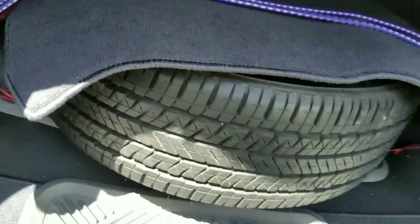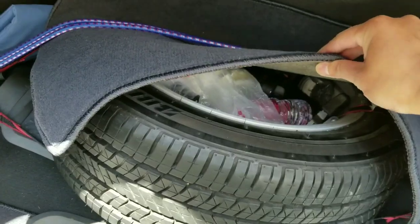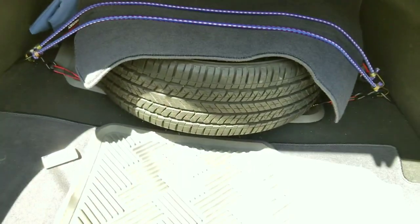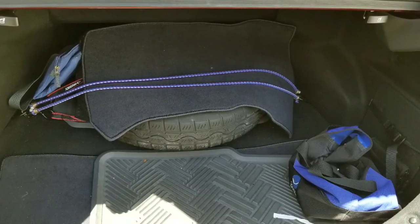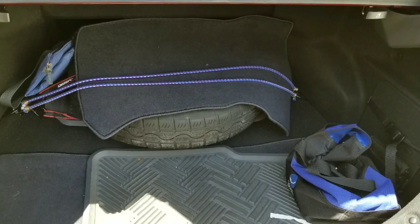And taking off, looking at the size of the full-size tire, it's really huge. I put my Honda car mats on top of it, and also the back of the other mats, so it keeps my entire trunk clean. It does look kind of funny that it has a tire there, but the new tire leaves a lot more space. I can actually put my folding bike in there.